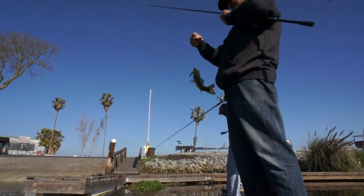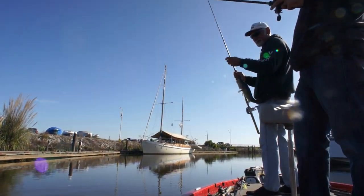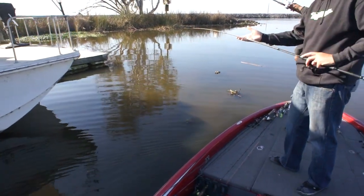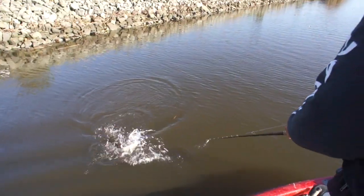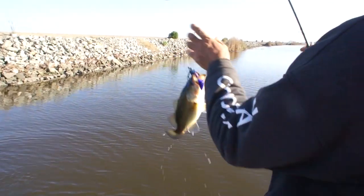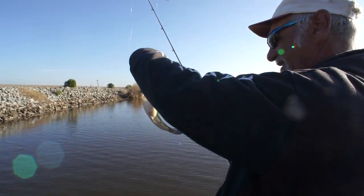See my line swim out to the left. Another jig fish. Chunker. Oh yeah, he's stout too. Look at there, little porker. Think that fish is up in there feeding? Oh yeah, you got a fat little belly.